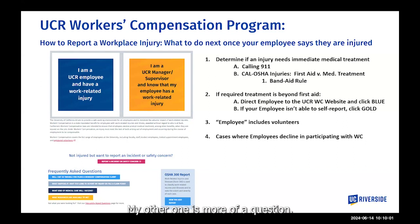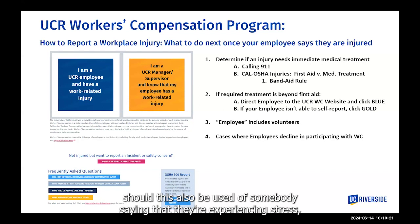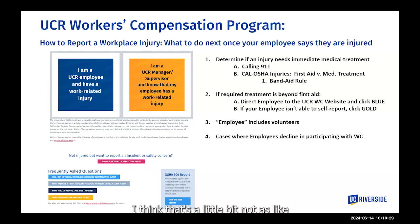My other one is more of a question. Somebody slips or is injured, those things can be somewhat obvious, but there are also psychological injuries. And I would love, hopefully, over the course of this, to hear a little bit more about that. Like somebody reporting, should this also be used if somebody's saying that they're experiencing stress in the workplace to the point where they may need professional treatment? I think that's not what most of us think of this kind of thing for, right? But maybe that is what it's for. So thank you. I'll be quiet.